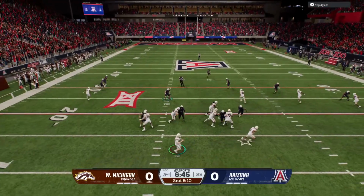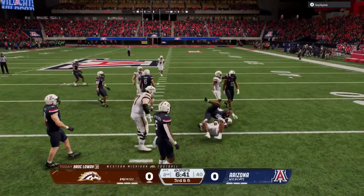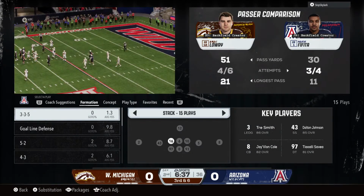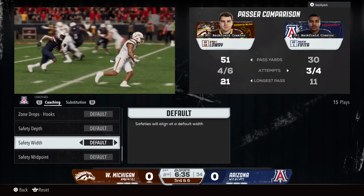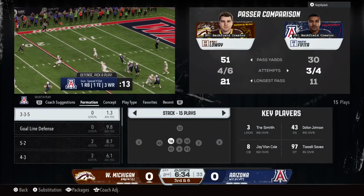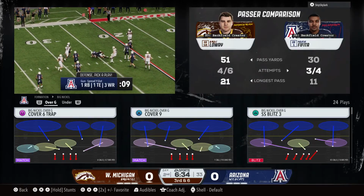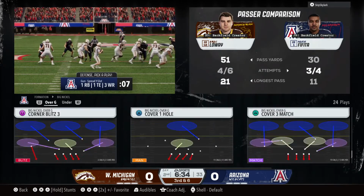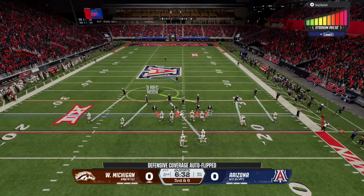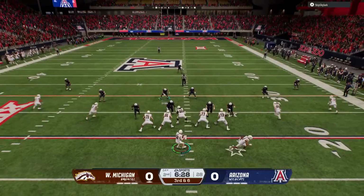It's 2nd and 10. They're setting up the screen. Not a whole lot of room there on that screen pass as it just never developed. In those screen plays, you really want to sell it, get it to your running back, and get him to the second level. Get him running full head of steam on a safety, on a linebacker. He almost got going, but just got tackled before he could really do any damage. We'll see what the D does, but this crowd is bearing down and getting loud on 3rd down.